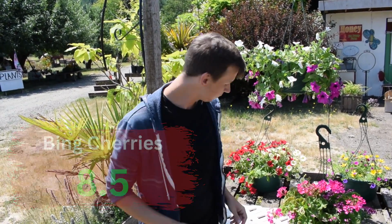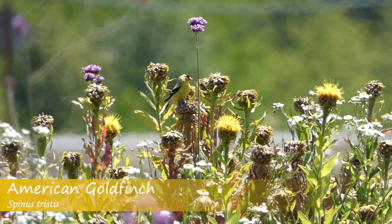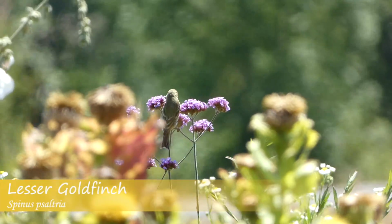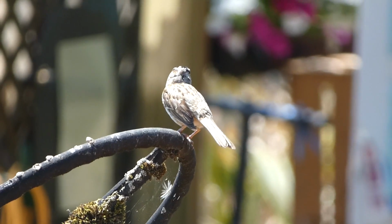Quality cherries. Not only were the cherries delicious, but a handful of different bird species were hanging out in the fields of flowers and other plants. At the fruit stand, we had lesser goldfinch, American goldfinch, white-crowned sparrow, turkey vulture. So already picking up some neat species. Very pleasant out here. Awesome to get some fresh fruit, and we'll continue making our way to Cannon Beach.